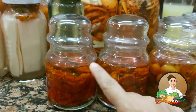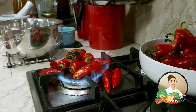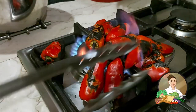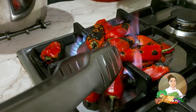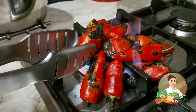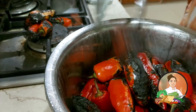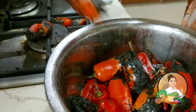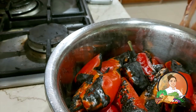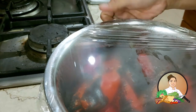So let's talk about these peppers. So first, crank up your heat on high, your open flame. You can do that in the charcoal, I guess it's more flavorful that way. If you don't have an open flame, you can broil your roasted peppers in the oven until it's a bit charred. And then when it's charred, you place them all in one bowl and cover. So that way you steam the peppers inside.